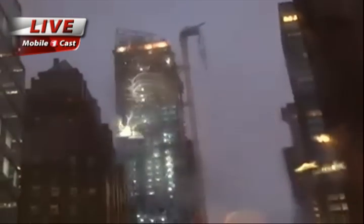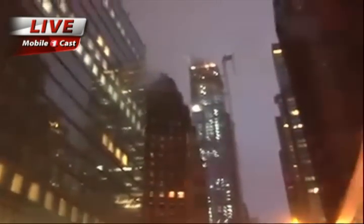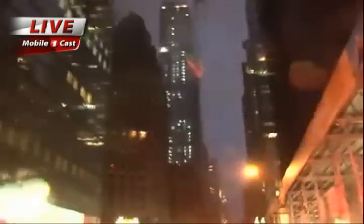We don't know if it's because of the hurricane, or if it's just because they can't secure it at this point. They have evacuated all hotels and buildings, and this whole area here for a radius of a few blocks is shut down. It's a very fluid situation. We have close to a dozen fire department trucks here. Several police cars are here, and they're still going in and out.